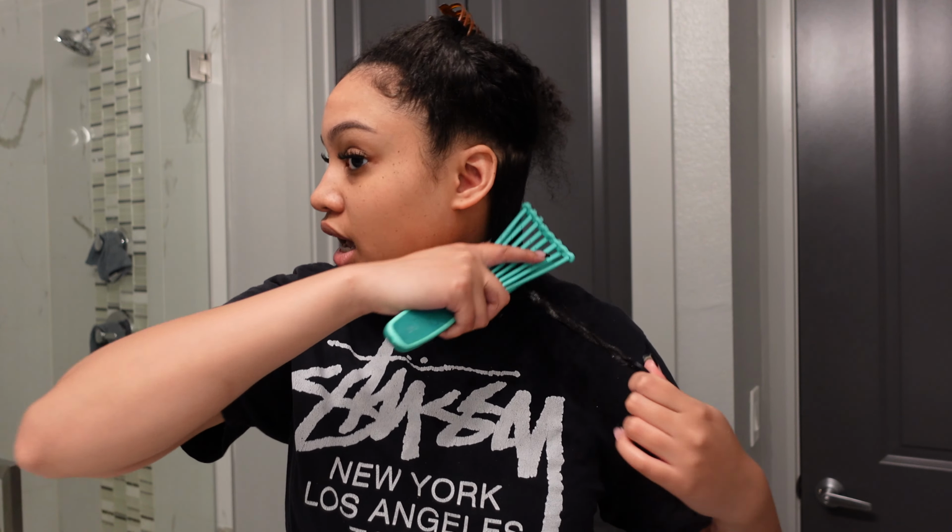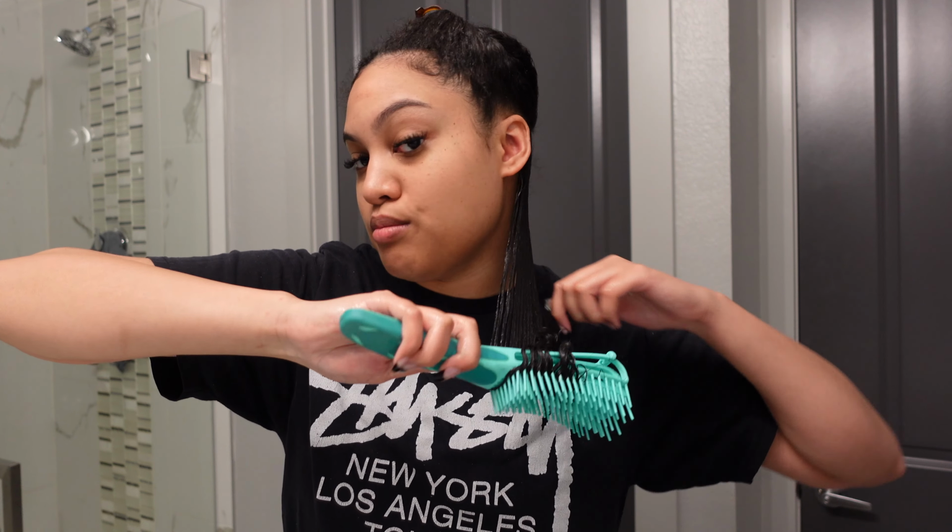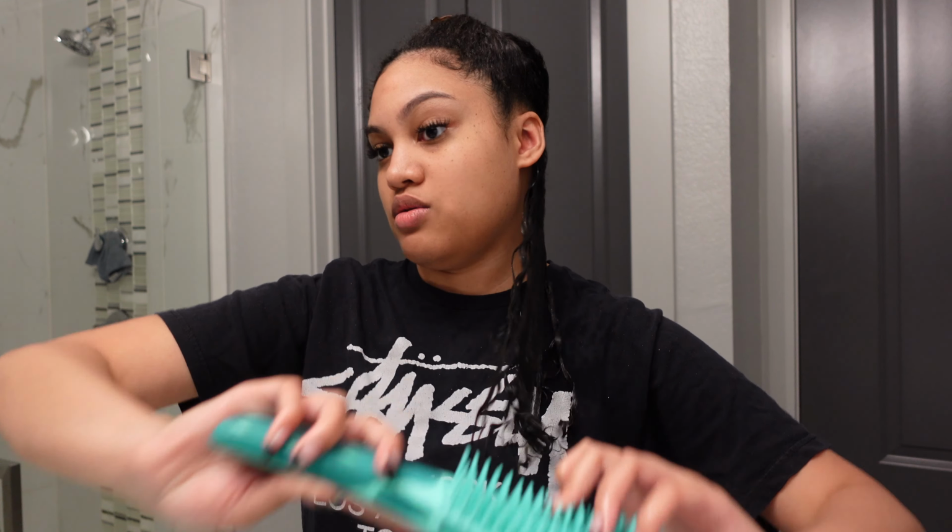One thing I do want to warn you guys is to make sure you're careful with mixing Pattern, well, the styling custard at least, with different products. I have found that this product does not mix at all with Eco Styler Gel. I used to use Eco Styler Gel after my curly routine, I would just put it all over my hair. Not too much, but basically to seal it off. I also use it on my edges, but they do not mix. Those products do not mix.